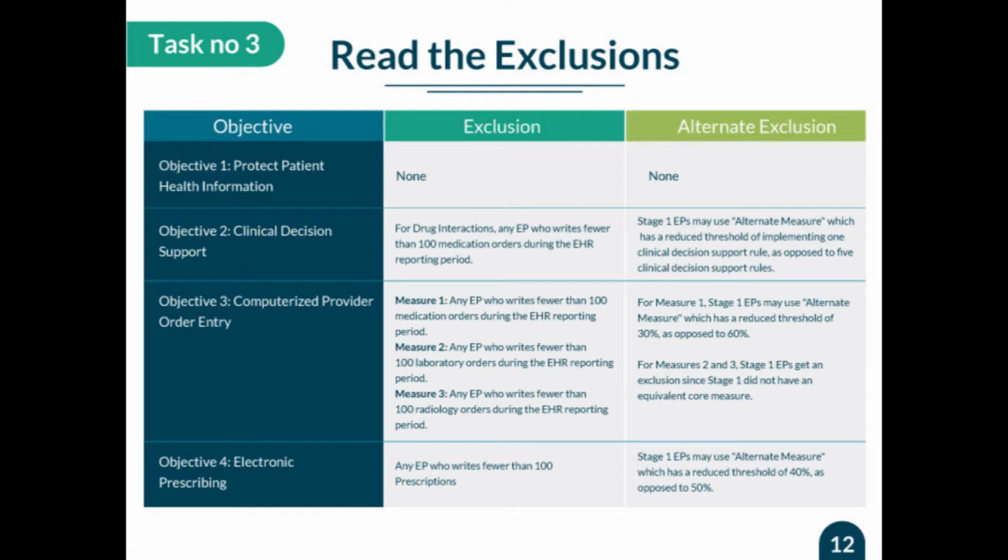For stage one providers, not only can you claim an exclusion, but you can also attest to a reduced threshold of 30% for the first measure as opposed to the 60% required for stage two providers. And good news for stage one doctors: for measures two and three, the lab and radiology CPOE, you don't need to do them, as they were not a part of stage one in 2014.